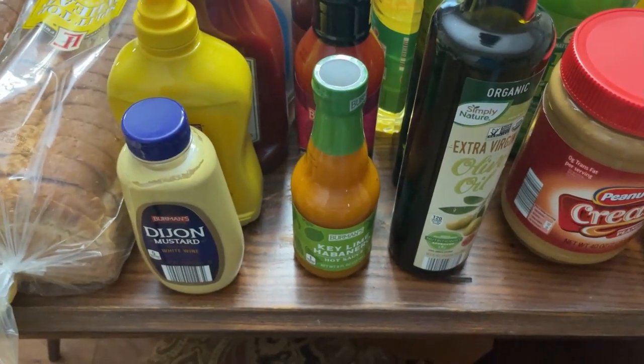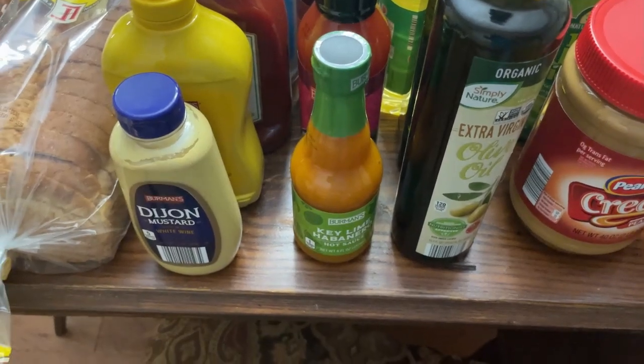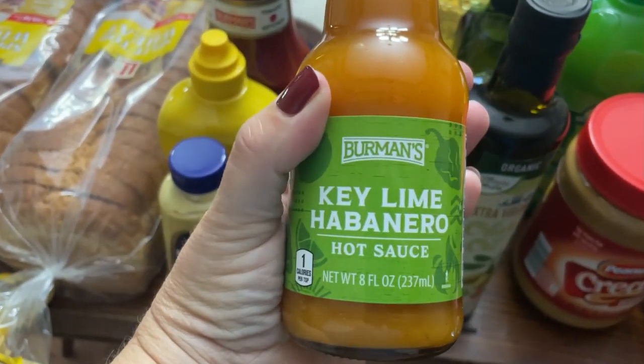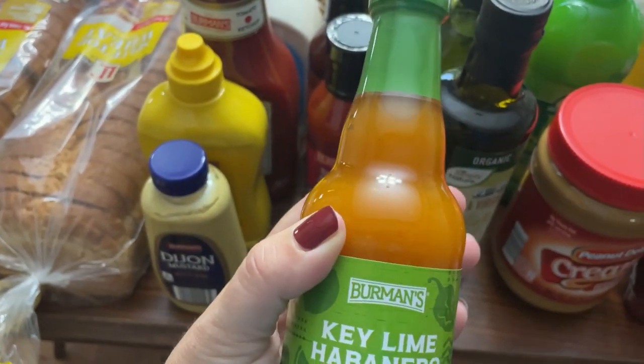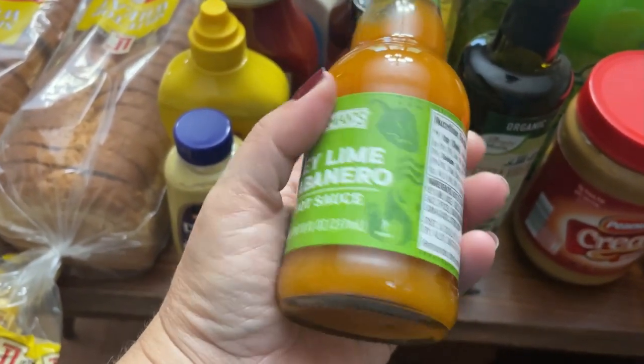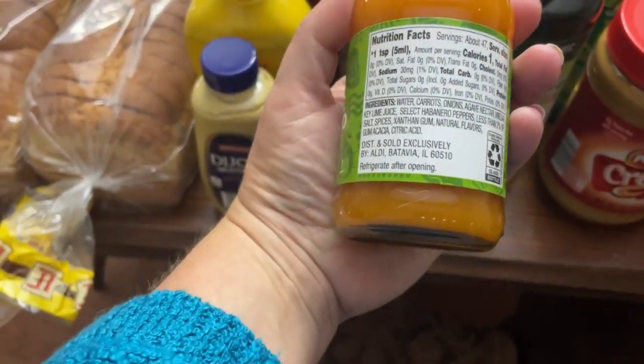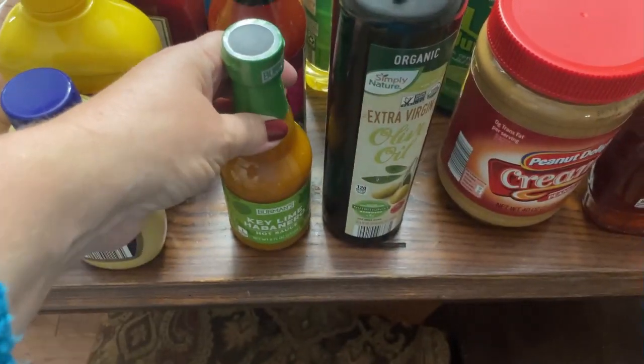And then in that same video I was telling you about the chicken pot stickers, they also tried this key lime habanero hot sauce. That sounded really good. And so I went ahead and grabbed that just to see what I think about it. So we'll see what that is like.